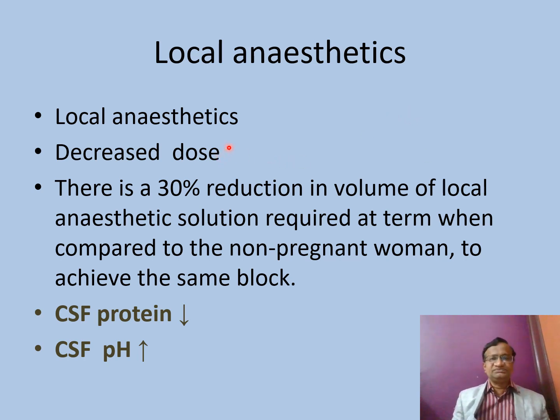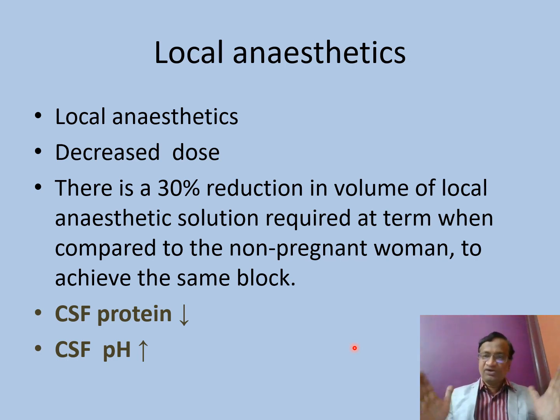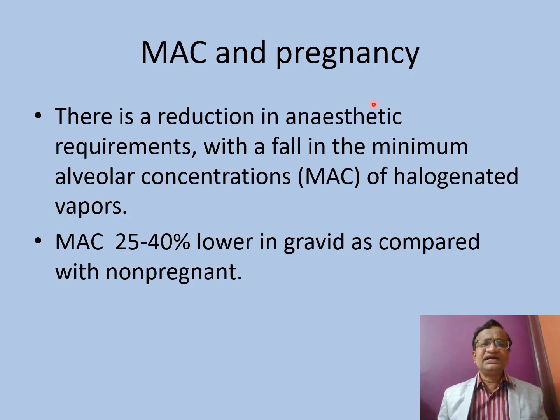For local anesthetics, there may be a decreased dose, maybe even a 30 to 40% reduction required, because there are a lot of these things. One thing is progesterone-induced increase in local sensitivity. So sensitivity to local anesthetics is increased, so we need a decreased volume. There is one more thing in the epidural space. Volume is decreased, so for an epidural we need less volume. There is a reduction of MAC of halogenated vapors, approximately 25 to 40%. That is all because of your progesterones.